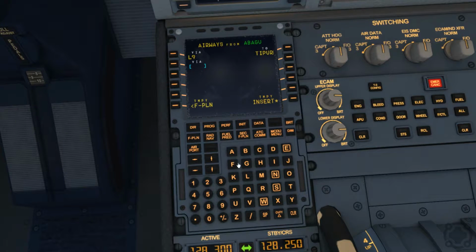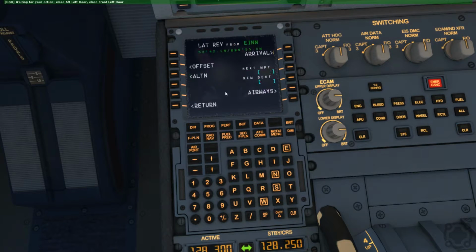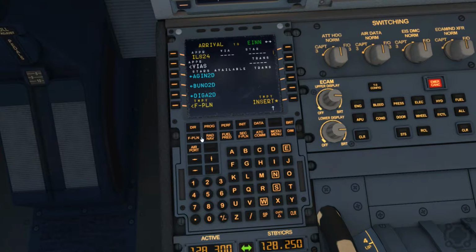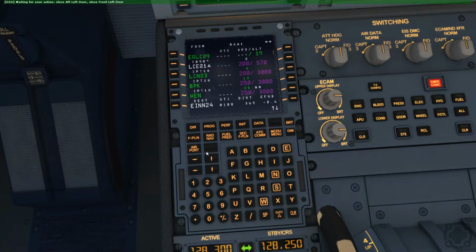TIPUR. All right. Then from there, we have an arrival. Our arrival is going to be the Tipur, or the Tipu 2 Delta arrival. And I think we want ILS for runway 24. I think that's what I want. I want ILS 24 for Tipu. Oops. I wanted 2 Delta. Yes. Okay, cool. All right.